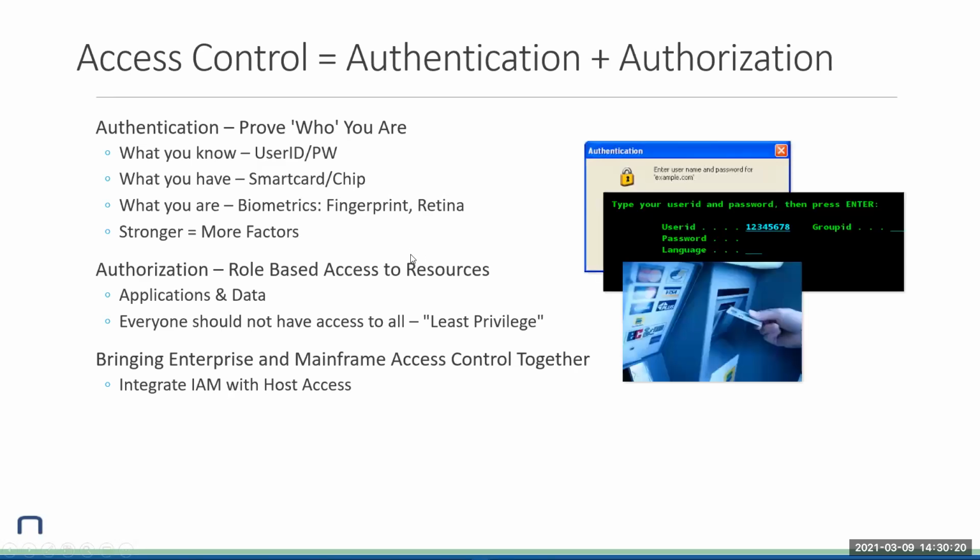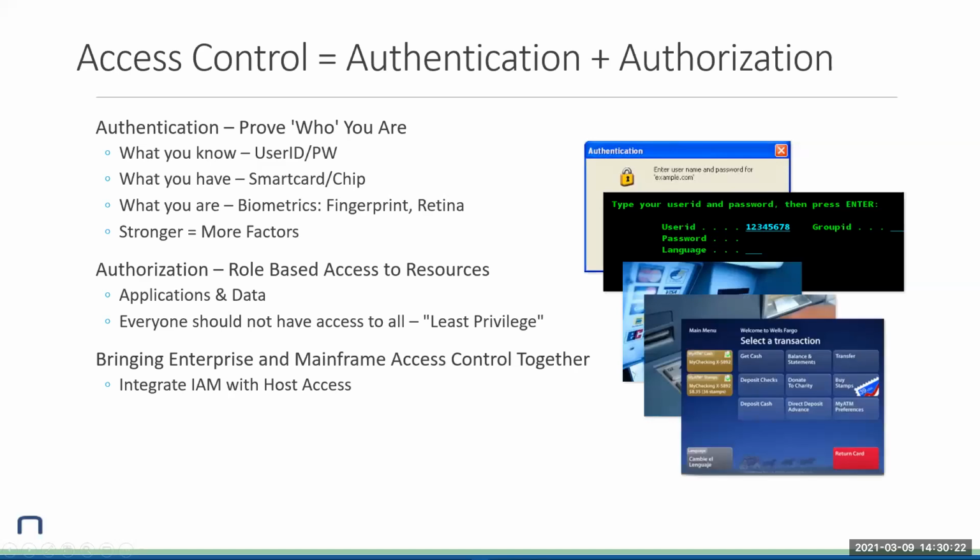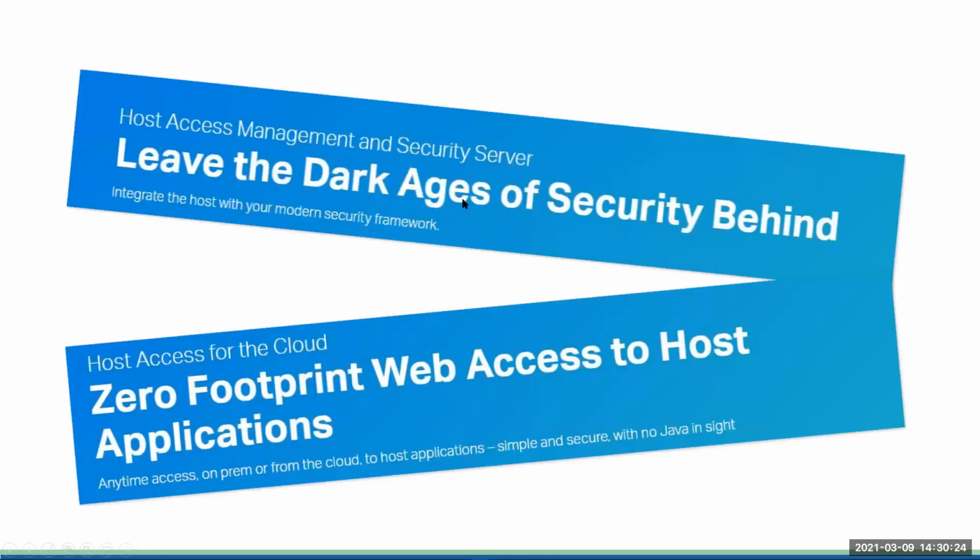Okay, where we can actually log in various cards, etc. So it's a question of leaving the dark ages of the security of the mainframe behind. And now we're going to start to talk about the zero footprint web access to the host.